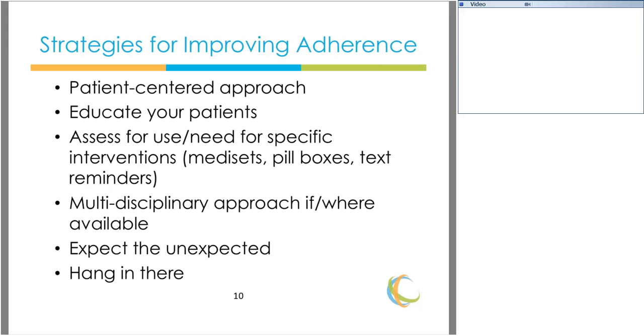A few more strategies for improving adherence are assess for the readiness for use of some of these modalities. Some patients do not want to use medisets or pill boxes because they have not told anybody about their HIV status, and so bringing home a mediset or a pill box might prompt questions from those at home.